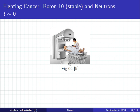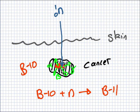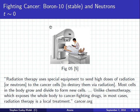Oh, so this is like new research. This is like a new cancer treatment. So why is this different? Just wait. Does anybody know chemotherapy? Yeah. So chemotherapy makes the patient quite sick because their whole body gets the treatment. Whereas this treatment is what's called a local treatment, meaning only the cancer gets the radiation. Okay? So there are many other ways of doing this. Boron 10 was an example I found on the internet.